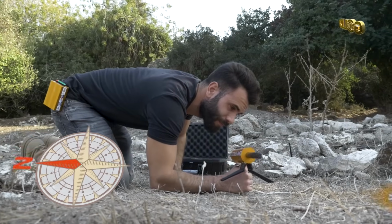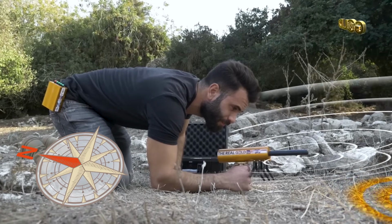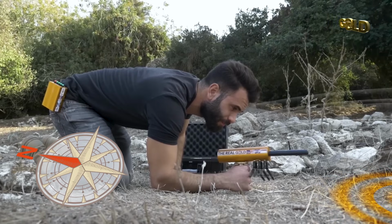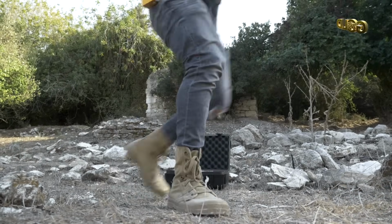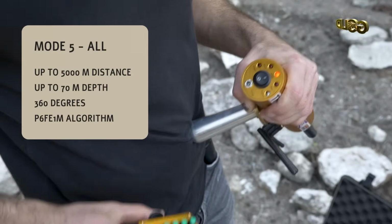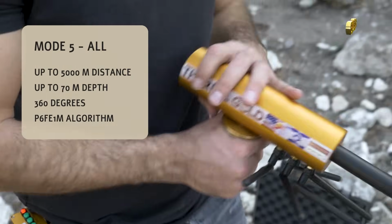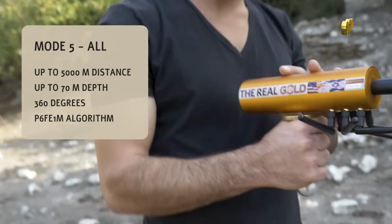It is very important to pay attention to north-south directions because of the magnetic field, and make sure that the device handle touches the ground in your search area. After this mode, switch only to mode 5-all. Search detection up to 5 kilometers and depth up to 70 meters in the ground, 360 degrees.